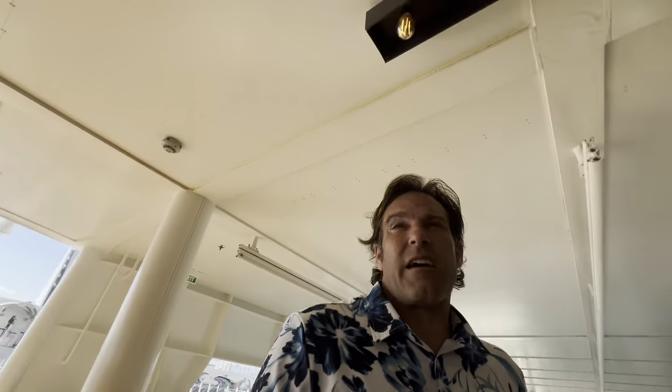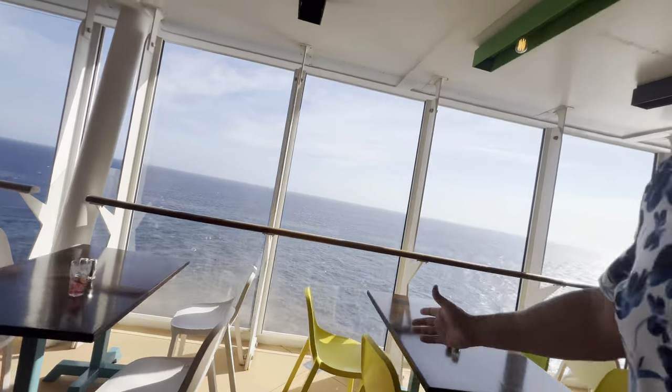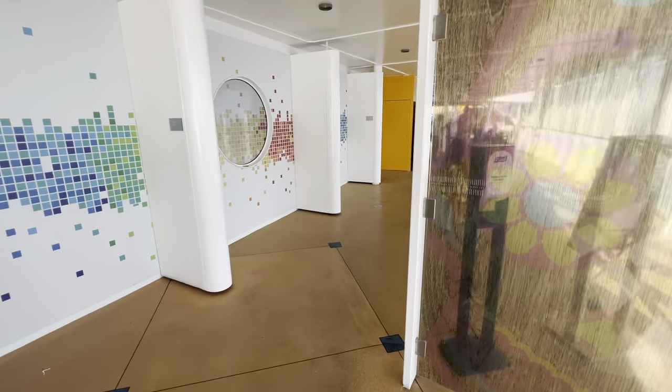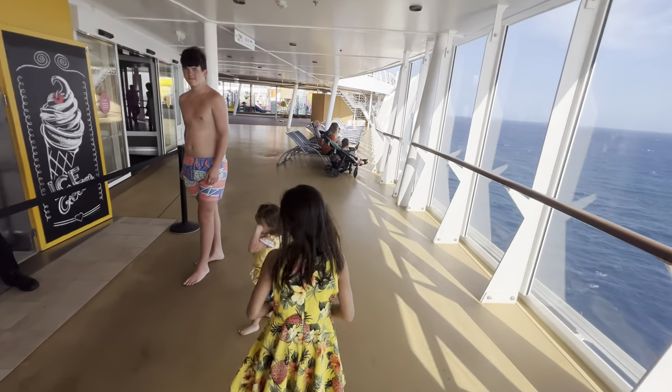All right, Mace. Okay, and then up here on this deck, they have two ice cream stands, right, Mace? Ice cream stand? Yes, if there's no one in line, we'll go to the ice cream. You can go outside. Right, Mace? There's no one in line. Gotta get an ice cream. Even the little kids like the ice cream.